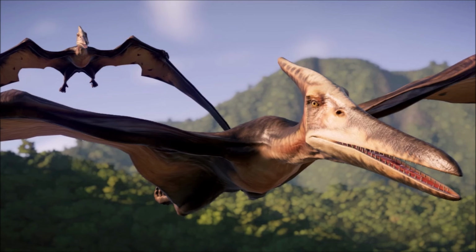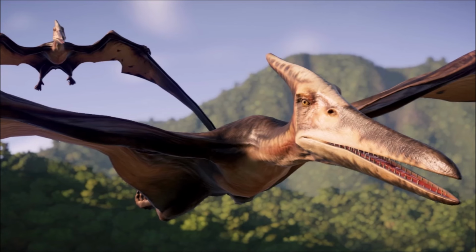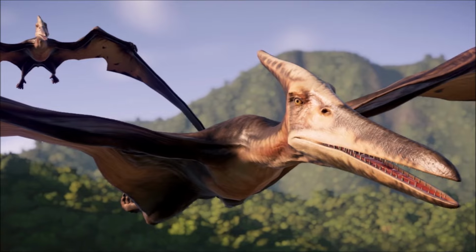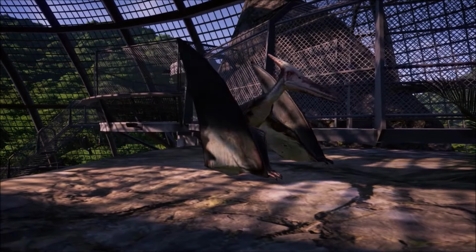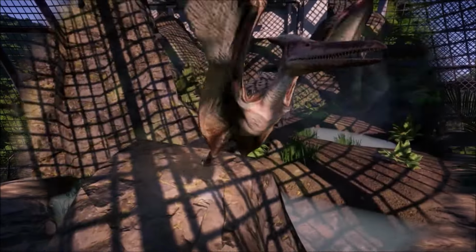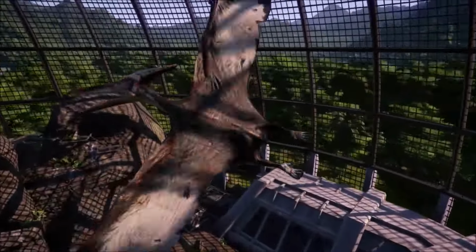Pteranodon was recreated by InGen a second time for Masrani Global Corporation's new Dinosaur Park, Jurassic World. Despite their aggression, they seem to be comfortable with living alongside the smaller Dimorphodon inside the aviary. After escaping, the pteranodons displayed aggressive behavior towards humans when they reached Main Street. They would seize individuals, attempting to carry them through the air, but often drop them if they were too heavy.